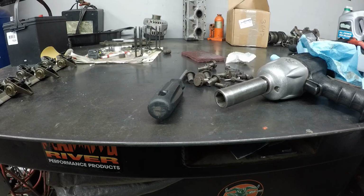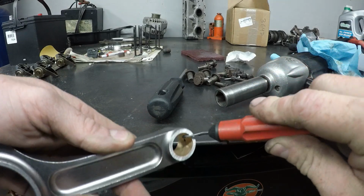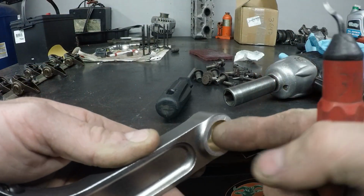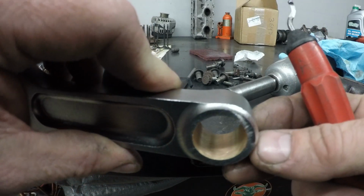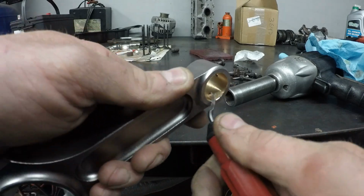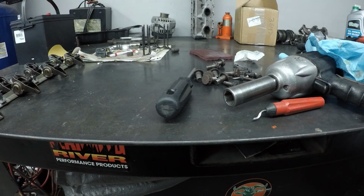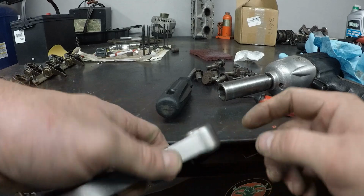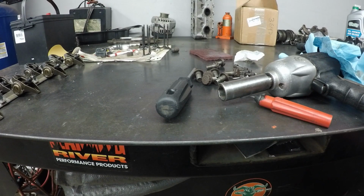Actually, I'll show you. If you don't have one of these little deburring tools, you're missing out. You just run it along the inside edge, and it'll take that sharp lip off. Now there's no sharp edge, and you can see that little shiny spot right there on the edge. It'll take that sharp lip off that bushing, so whenever I go to put the pin in it, it's not getting all marred up and stuck. Now I can put my finger in there and I'm not getting all cut by it. So we'll make sure the pin slides into it.